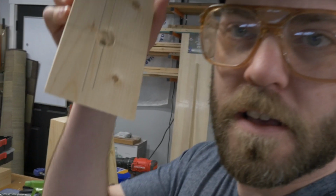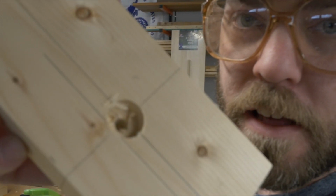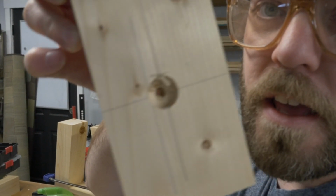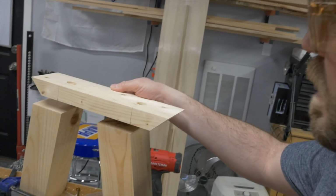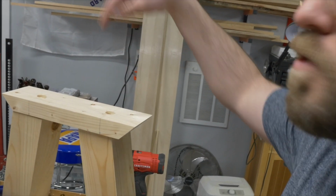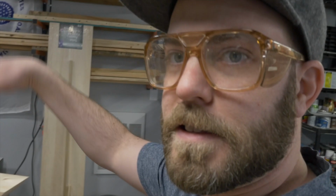All right, so I wanna show you what I did. So found the center on these, and kinda just so I can recess those screws, and then drilled a pilot hole. What I'm gonna do is just kind of put them on here, line them up on center, and drill the structural screws right in. So, should be pretty good.